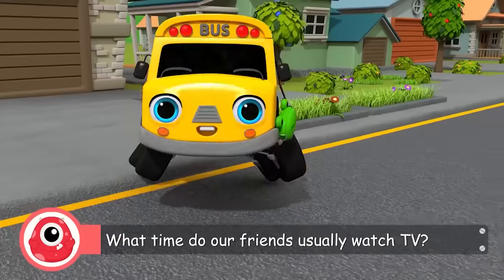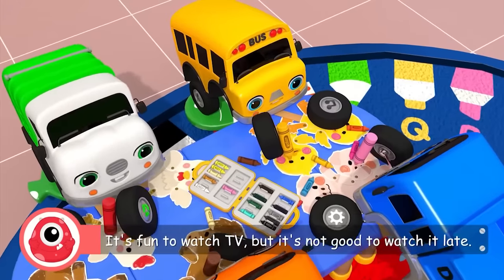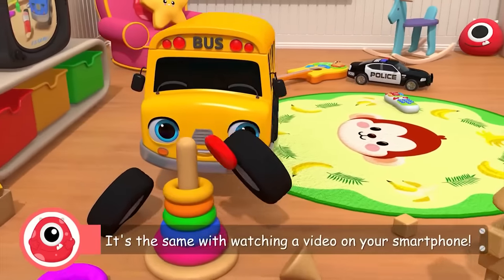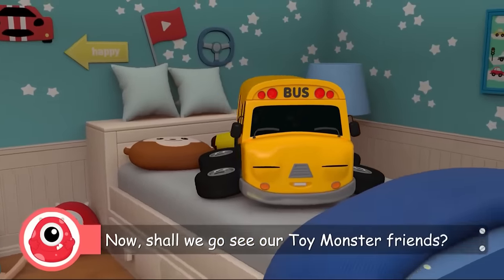Do our friends usually watch TV? It's fun to watch TV, but it's not good to watch it late. It's the same with watching a video on your smartphone. Now, shall we go see our toy monster friends?